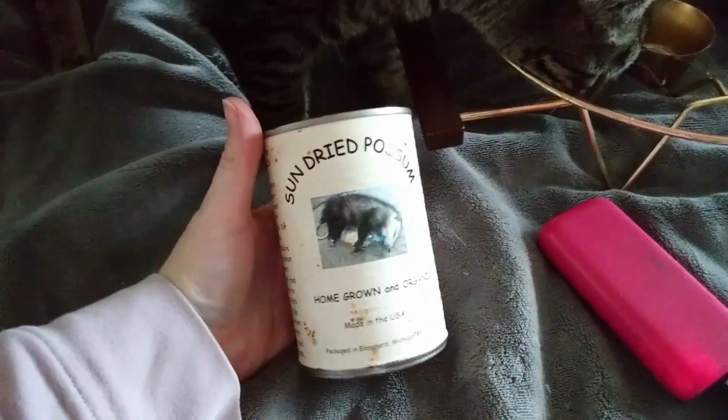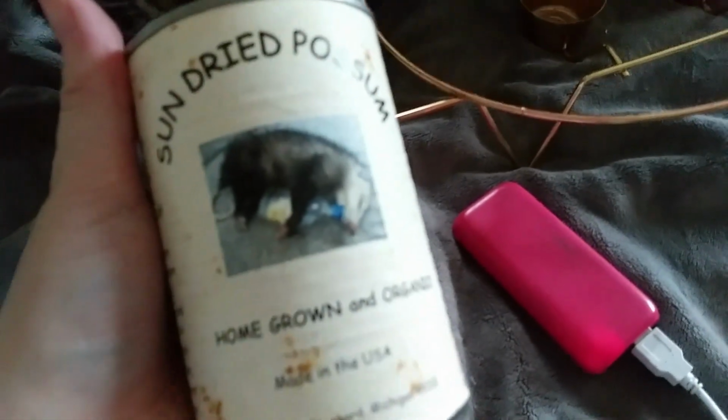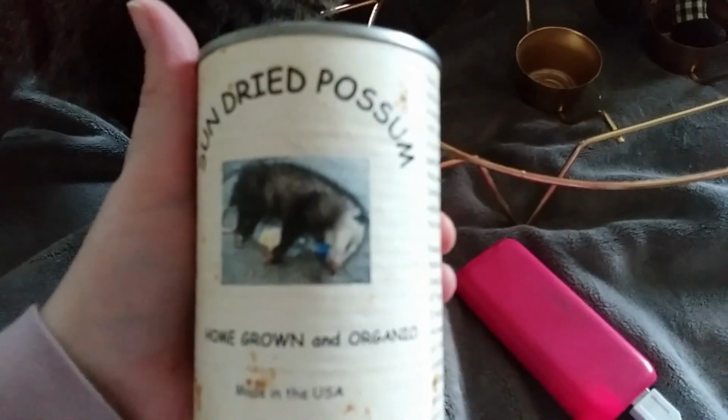Maria can't get over this. She thinks this is the funniest thing ever. Sun-dried possum. And then the little... I don't know if you guys can see that. It's not focusing all that great. But the possum's like drunk. And it's a sealed can. It does have something in it. It's probably like green beans or something, but freaking hilarious.